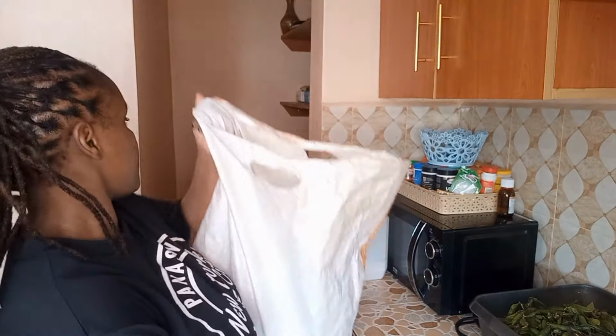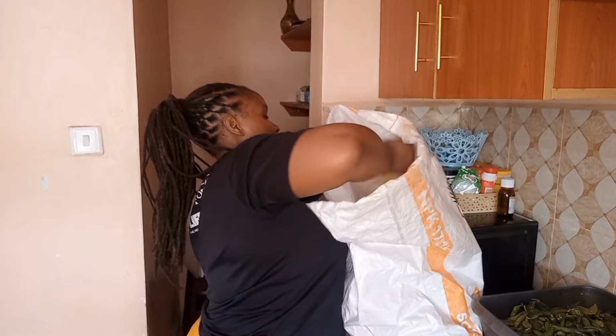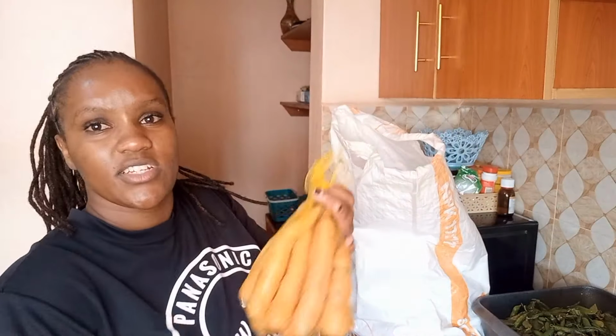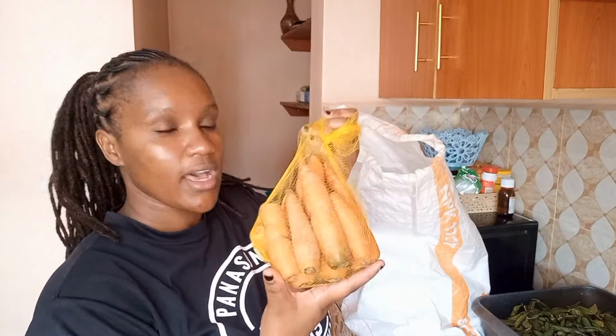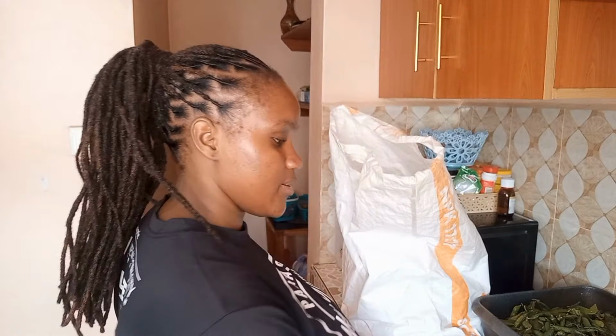Let me put the bag here. I got some carrots. I had forgotten that I had so many carrots in the house, so I got this out for 50 shillings. Actually, the carrots right now are affordable, because the ones that I bought at 150 last time are 100 shillings this time. So yeah, I got some carrots. So 50 shillings is basically less than 50 US cents.